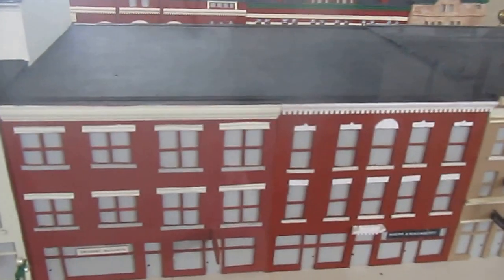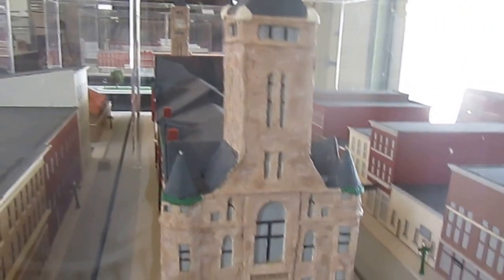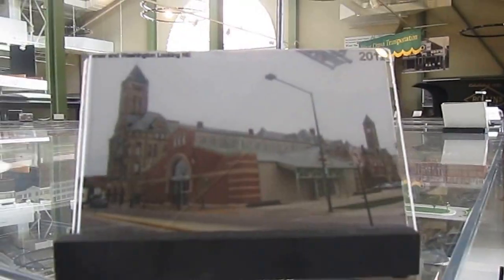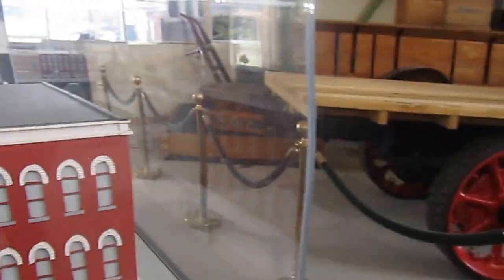Shoe Hospital, Swigert Gunsmith, Hare and Rosenberry, Weber and Harrison, Sham Shoes, Stewart's Food Market, Police Division City Hall building, that I believe is still there. Center and High, which is where this building is at. Center and Main Street looking southeast. So these are all from 2012, showing what they look like now in 2012.